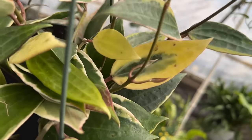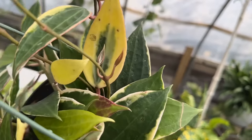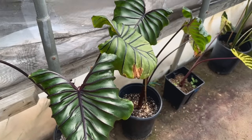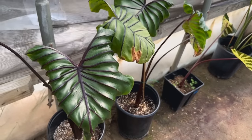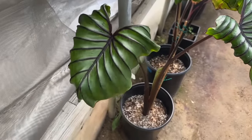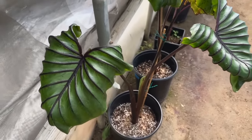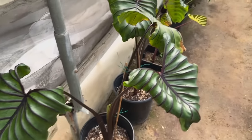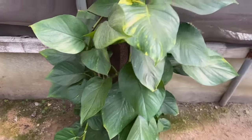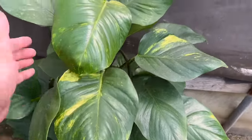Love that leaf. Ooh, and the new growth. Cute. This is really cool. This is a plant that I've only seen in Florida. The Pharaoh's Mask Alocasia. These are $20 each, which is really good. They have this awesome golden pothos climbing up a totem. Look at how big these leaves are.